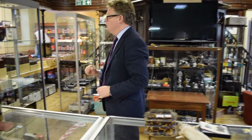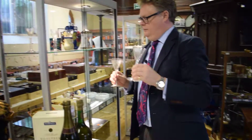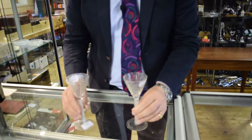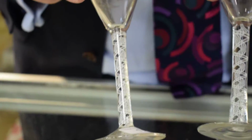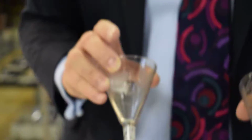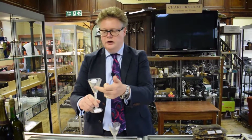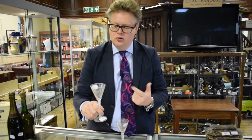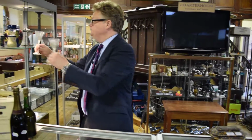And the last bits I'm going to talk about is just in here. These are some of my favourite bits and pieces, and we've got a couple of cotton twist stem, these double cotton twist stem cordial glasses here. Lovely filthy dirty condition. That's the way we like it. Market fresh, and lovely conical shaped bowls, all engraved with vines and grapes and bits and pieces, and they're probably 200, 300, maybe 400 pounds.